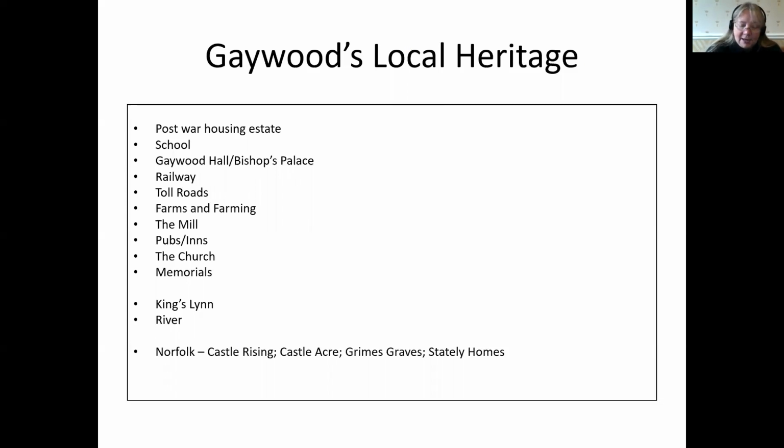So maps and aerial photographs are a wonderful way to discover what you've got around you and to uncover perhaps things that have since been torn down or have changed, been built on, so on and so forth.